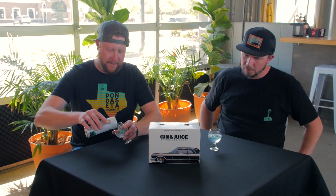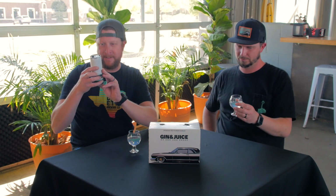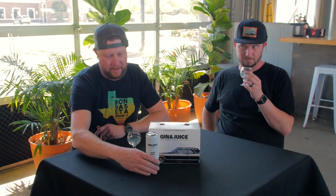Pouring pretty clear. Does it say whether or not it's spirit? Like, is it distilled? It says gin with real juice, citrus, rose, and natural flavors. All right. So it is gin. It smells like soap. See, this is the thing with some gins. I like gin, but it can get a little soapy depending on what botanicals are in it. Okay, I taste the rose. I taste some citrus.